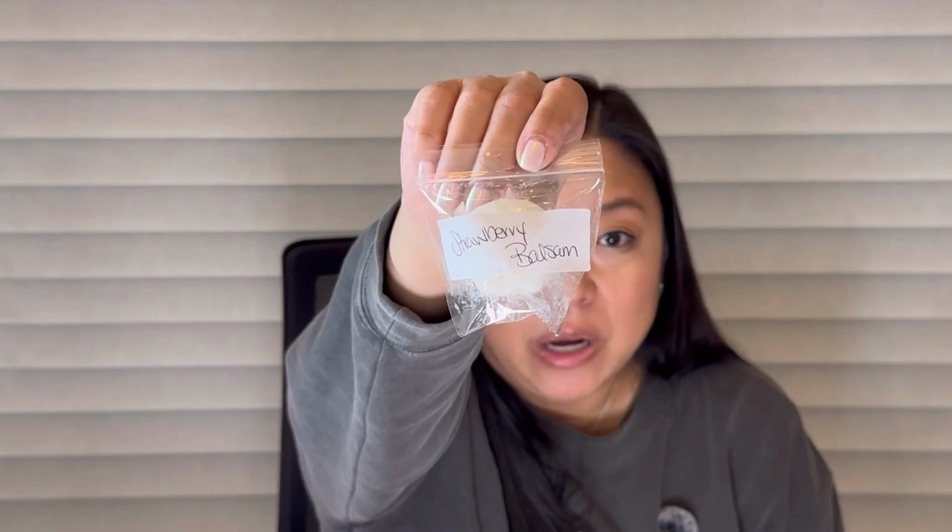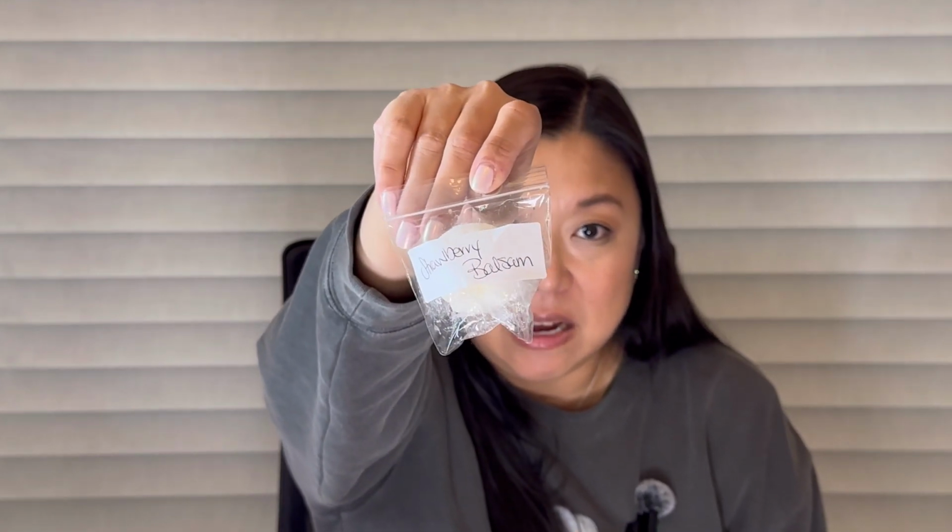I also pulled this little sample I got in my pre-order because it smells so good, and she's offering it for her winter RTS. This is strawberry balsam. So I wanted to melt it and see how good it did for me, so I need to know how many to pick up for the RTS.